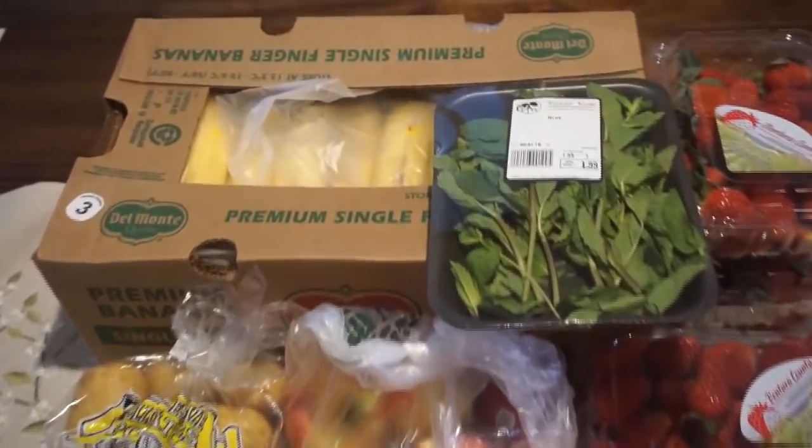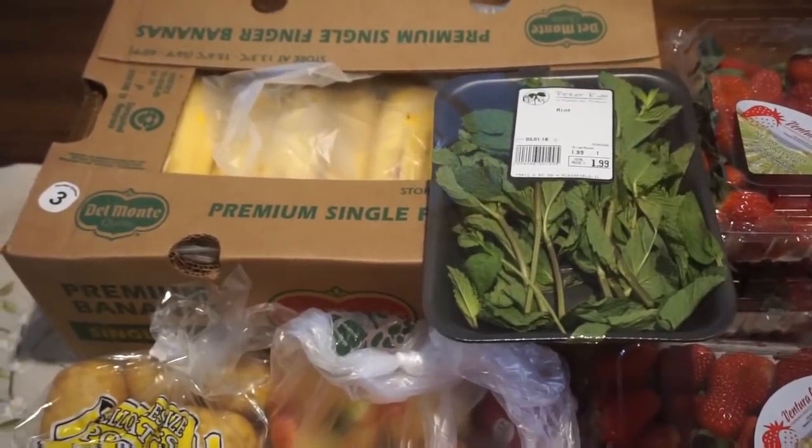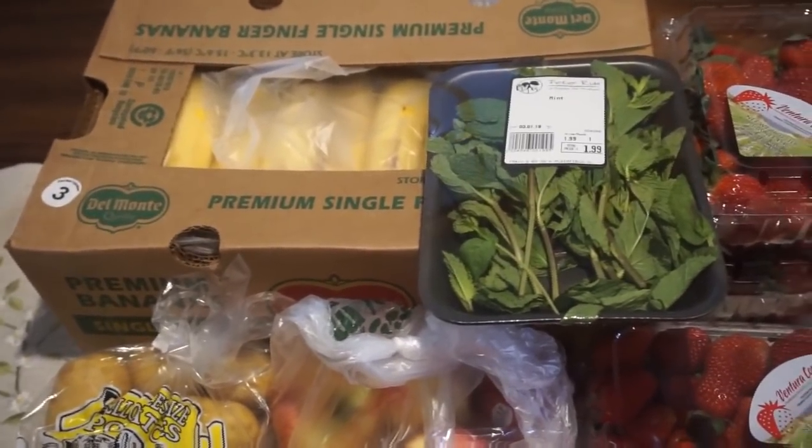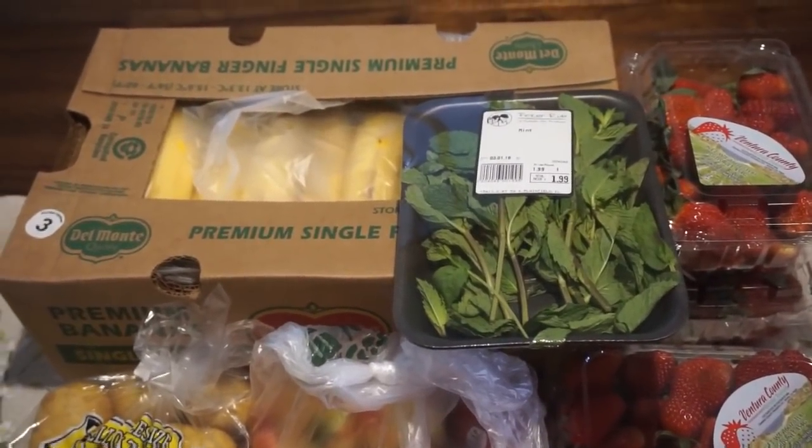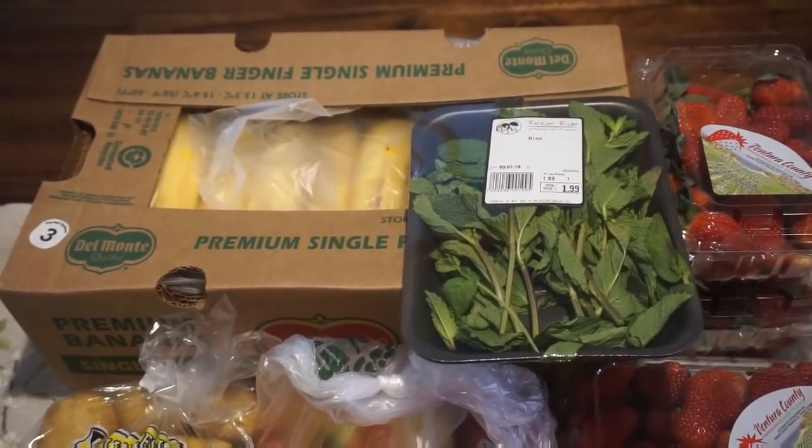So first stop was the fruit market. If you're in Plainfield, Illinois, it's Peter Ruby. There is a great meat market, Tischler's. We haven't been to Tischler's in a while, but they do have some good meat deals once in a while.